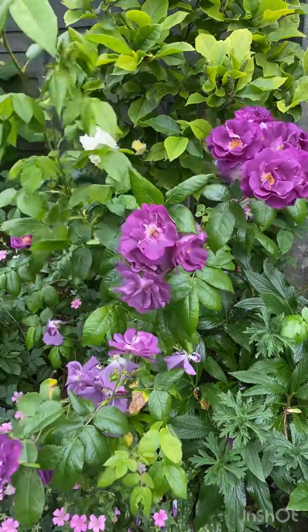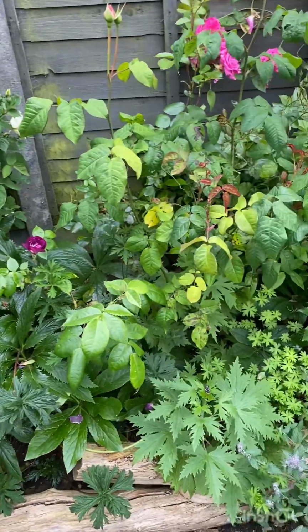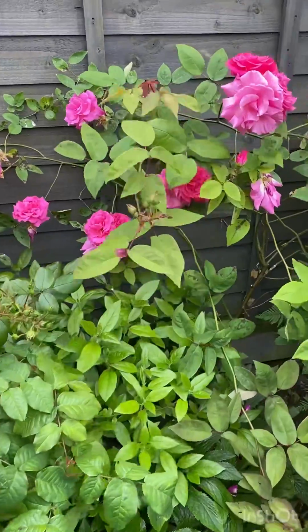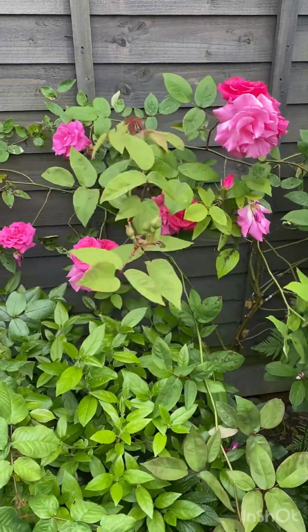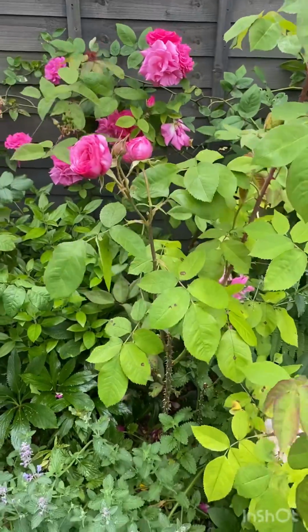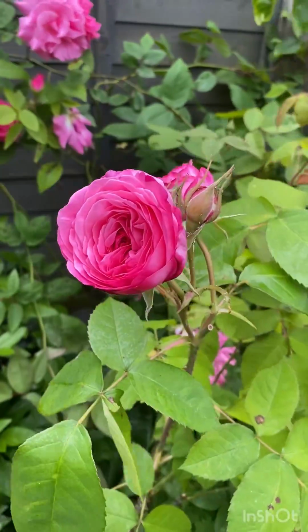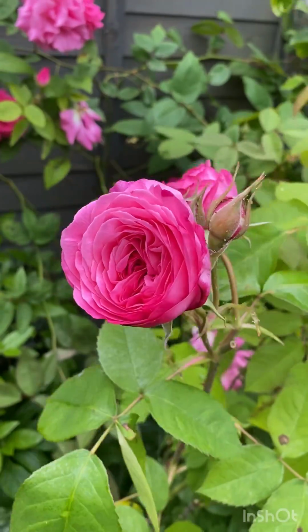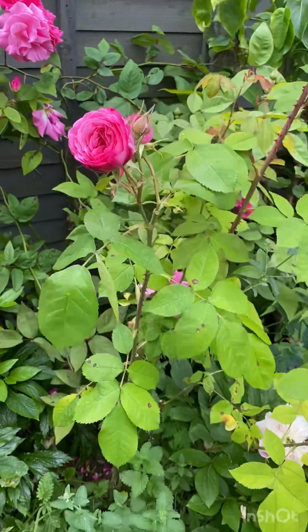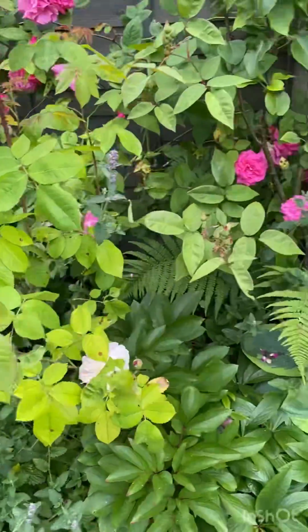This is Rhapsody in Blue. Zéphirine Drouhin. They say it's good for shade, and it has flowered quite well. And one of the roses best for fragrance in the David Austin collection, this is Rosa Gertrude Jekyll. It really does have an amazing fragrance, and it's actually very well known for that.